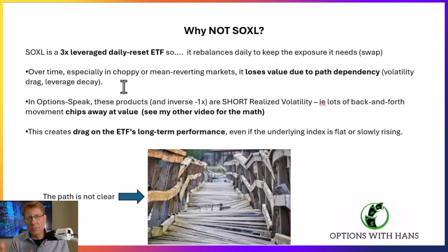You don't necessarily want to get into these things when option prices are through the roof, because that means there's lots of movement and this thing is getting chopped to pieces. So it's almost intuitive in a way. You want to get in when things start to look good, and that leads us to our next point. So the path is not clear.